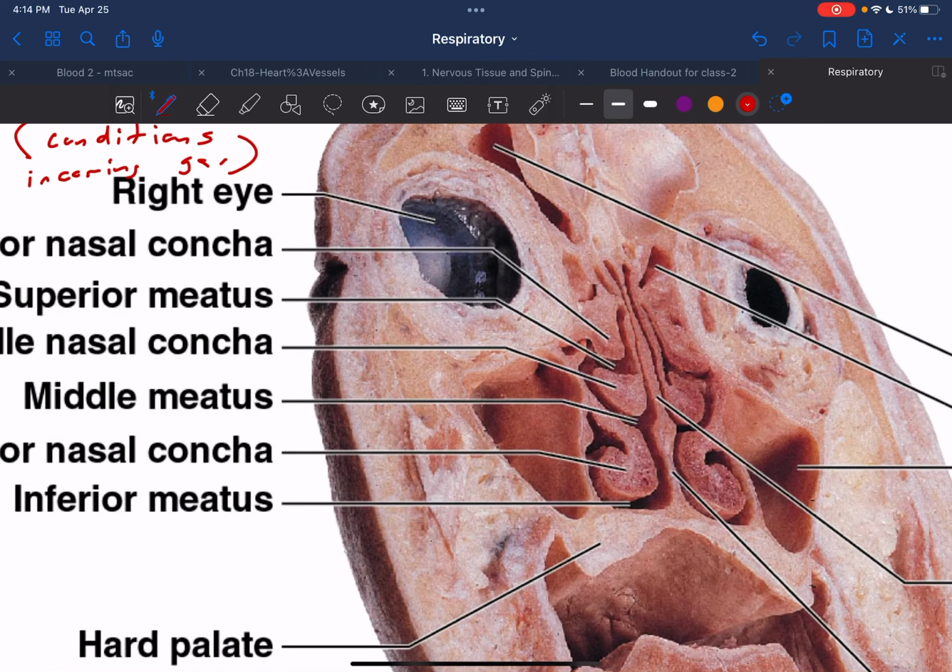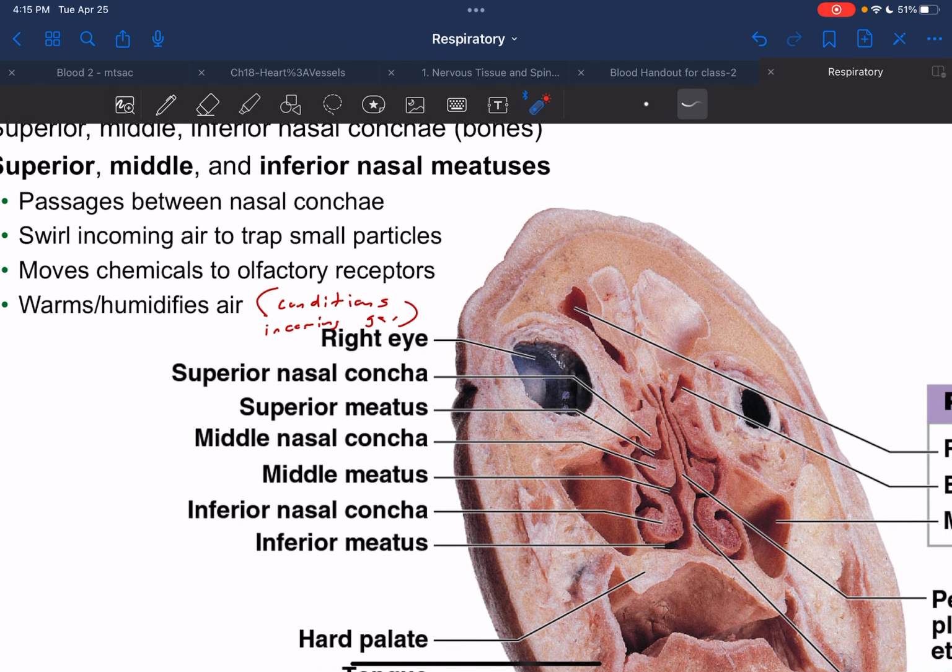And not just that, within those nasal cavities, or within all these nasal grooves, before we give them names, within all these grooves, there are also nerve cells or olfactory receptors, which are embedded with the epithelial cells that are responsible for smell. We'll learn this very closely when we get into smell or senses.